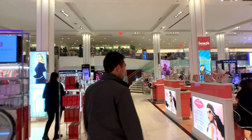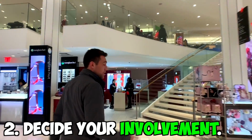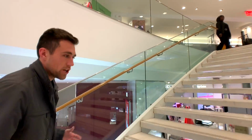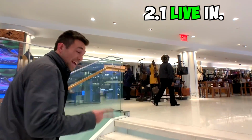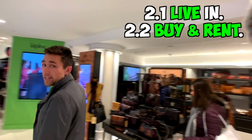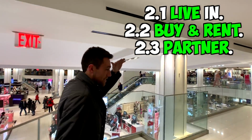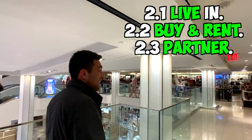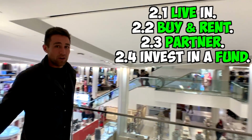So the first thing you have to do is decide what you want to do and what kind of involvement you want. There are 4 parts to step number 2 here. The first option, and this is the most involved, is you can live in your multifamily real estate. The second option is you could just straight up buy it as a rental. The third option is you could do a partnership. And the fourth option, you can see how this is going in decreasing intensity of effort that you have to put out, is literally the easiest. Give your money to somebody else to invest and let them do all the work for you.